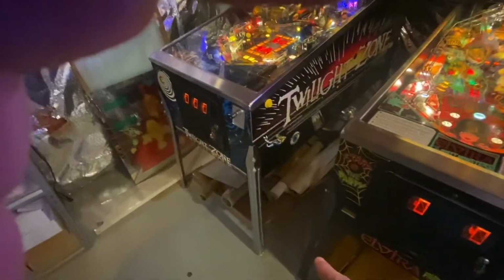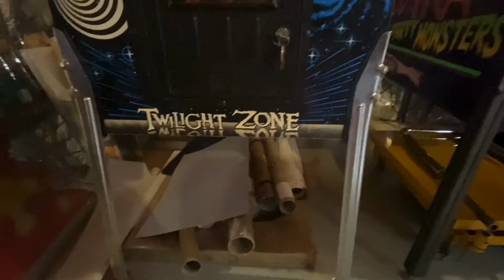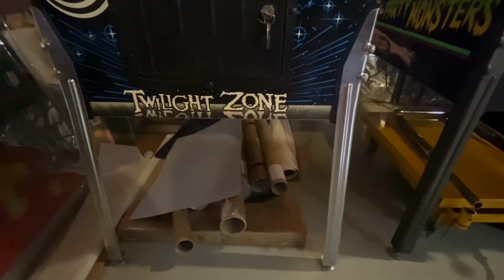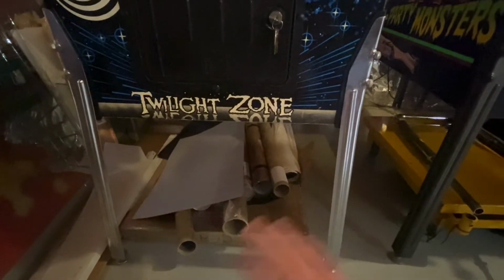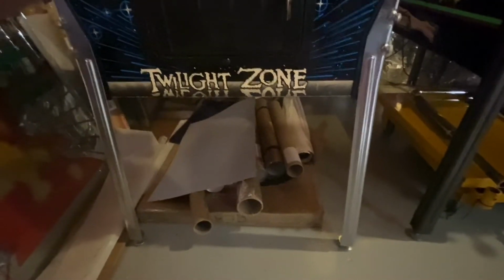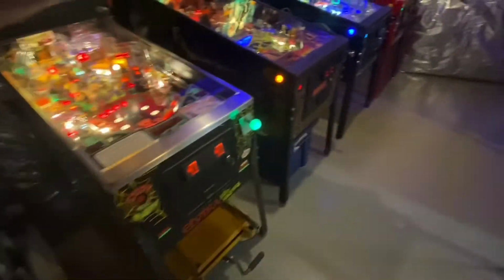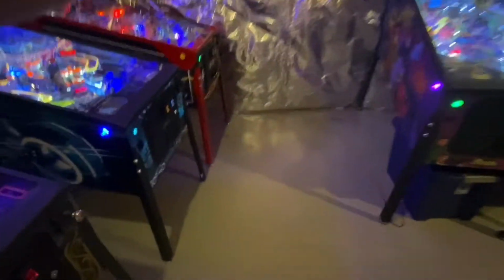Tons of translights, and back in the day when repro parts weren't all that common, I used to go to shows, you go to Allentown, New York, and just buy cheap translights and stuff like that. I got probably 20 or 30 different translights there that I put in frames and do other things with, or just to look at later.